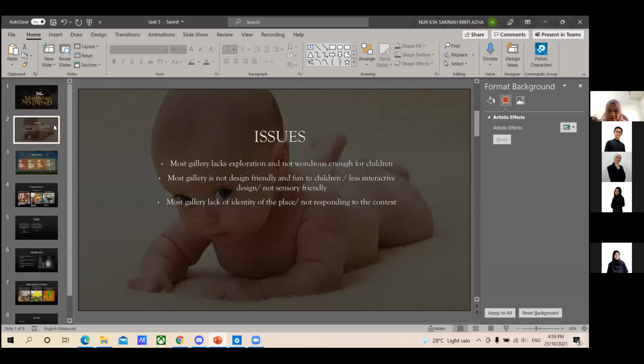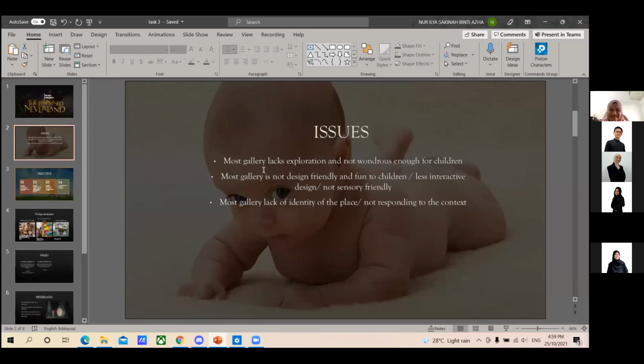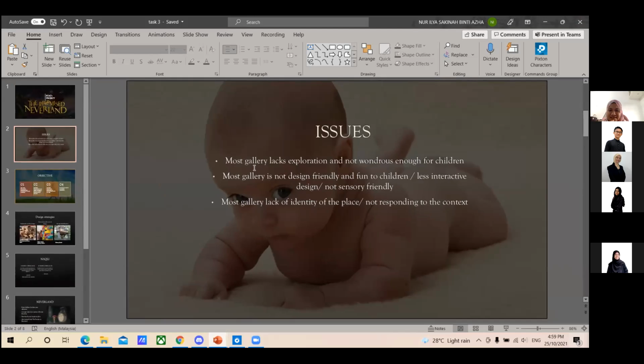So I start with the issues. The issues are that most galleries lack exploration and are not wondrous enough for children. Secondly, most galleries are not design friendly and fun for children, or have a less interactive design. I also include that they are not sensory friendly.